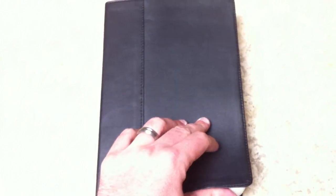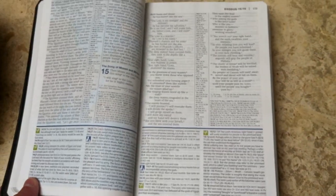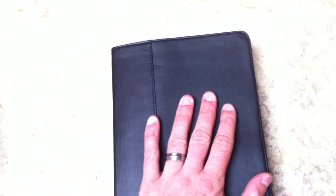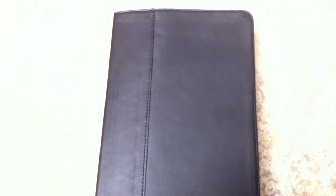So there you have it. Very quick browse of the new NIV Study Bible. Hope you found it helpful. If you ask me whether or not I was glad I bought it, yes, so far. And I'm in the process still of doing some more heavy-duty analysis of the NIV translation itself. So inasmuch as that's an issue for you, maybe do your own research on that before you buy it.